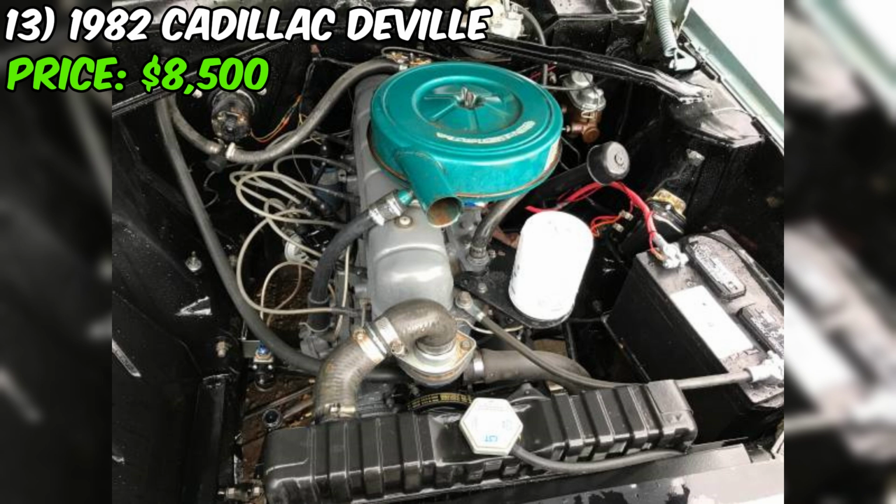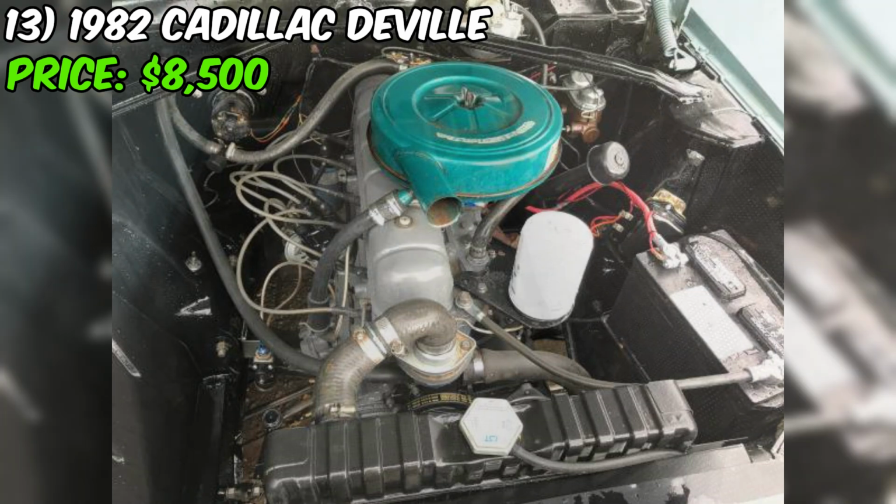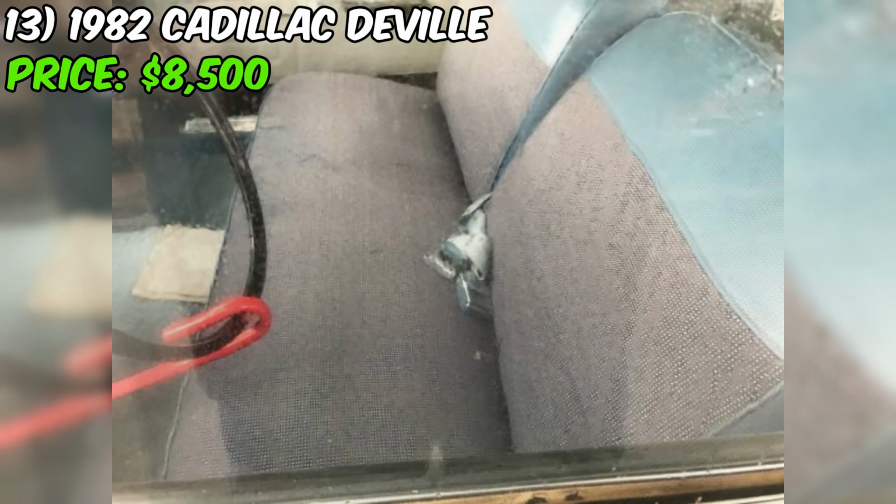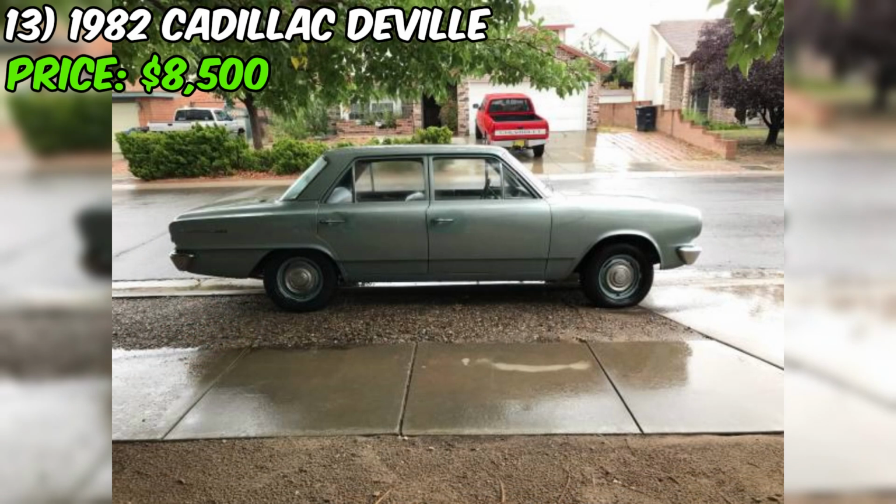First off, let's talk about the specs. This DeVille comes with a 4.1L V8 engine that runs and drives well, according to the seller. The odometer shows just 8,834 miles, which is incredibly low for a car that's over 40 years old. This suggests that the car has been well cared for and hasn't been subjected to a lot of wear and tear over the years.